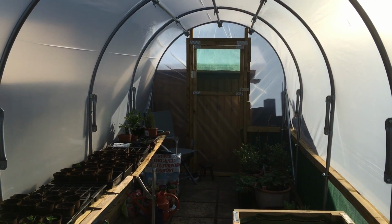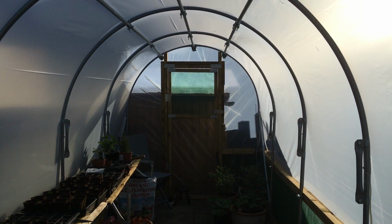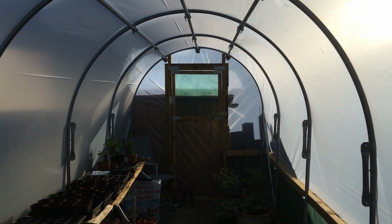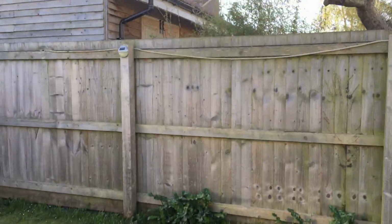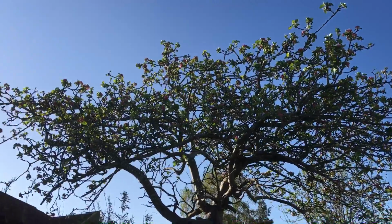So great gratitude to First Tunnels, a company in Accrington in Lancashire where I used to live, that have provided this wonderful polytunnel by mail order. It was a real challenge putting it up, and that's why it's such a pleasure to have the experience. So thank you very much, and we're blessed by our neighbour's apple trees just starting to come into flower here.